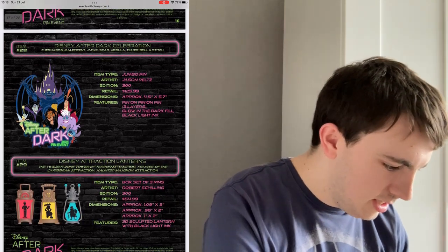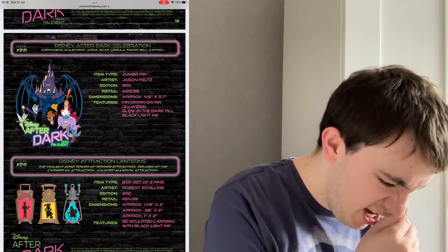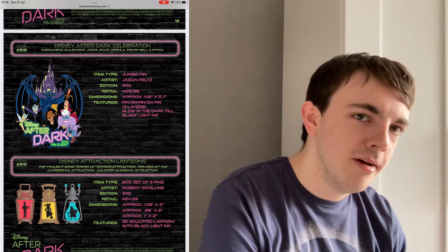Disney After Dark Celebration with Chernobog, Maleficent, Jafar, Scar, Ursula, Tinkerbell, and Stitch. Weird combination, but I like it. That reads more like the logo pin to me.